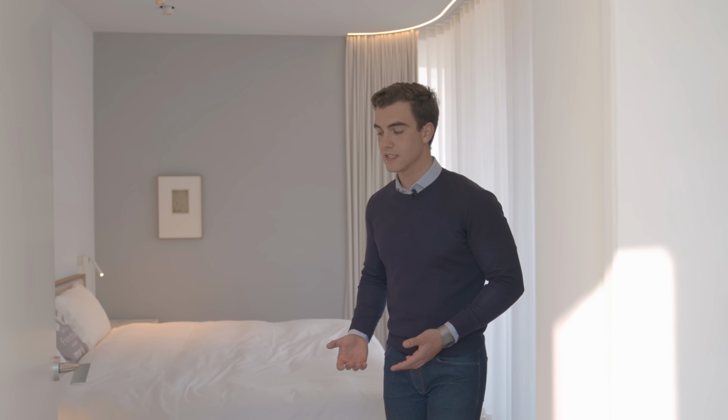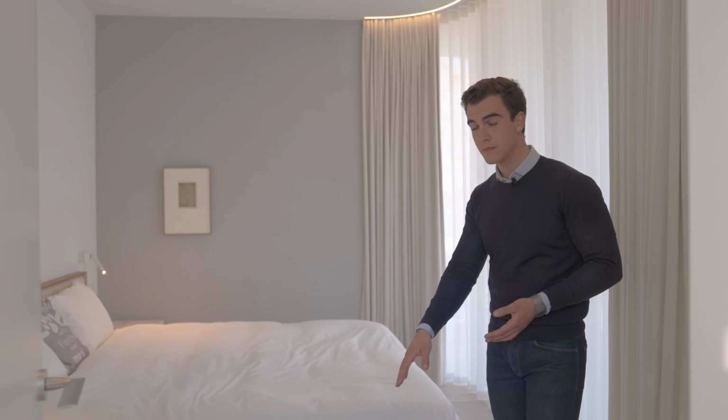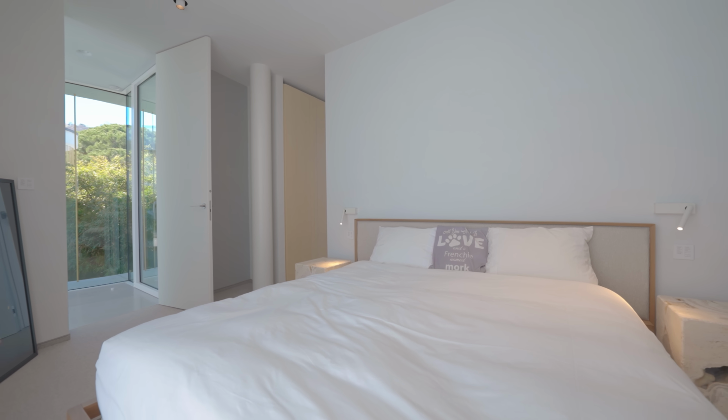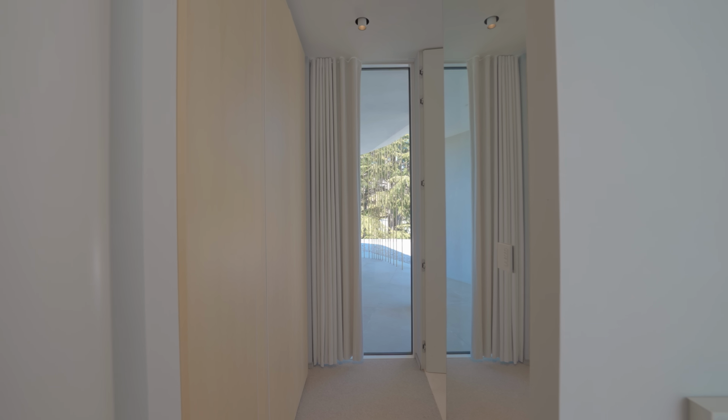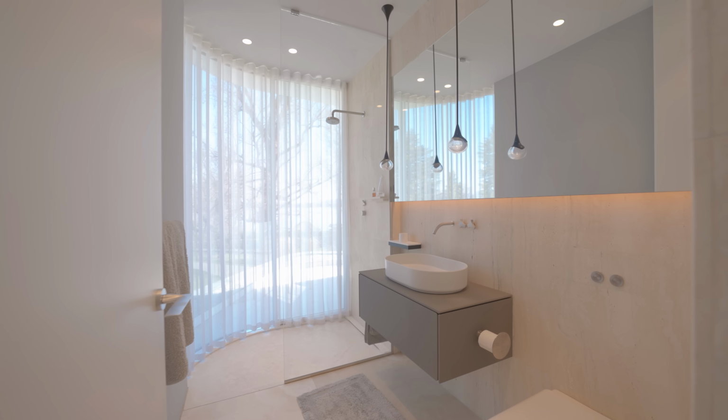It is as well in the same style as the other bedrooms, with carpet on the floor, the bed facing the terrace with the water view. On this side we have on the left the walk-in wardrobe, whilst on the right we have the ensuite bathroom with the shower.